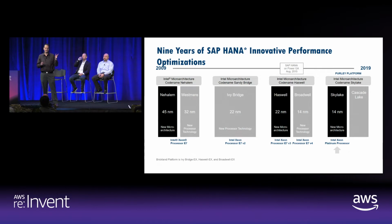When you go buy DIMMs today, the biggest DIMM you can buy today is 128 gigabytes. When those are available in the next couple of months, there'll be a half terabyte. So when you think in-memory database, that's a pretty big memory footprint. And then per socket, that'll be up to 3 terabytes.